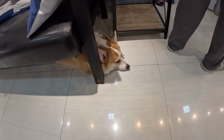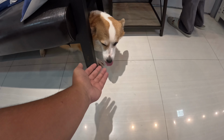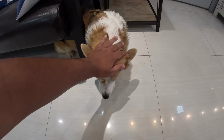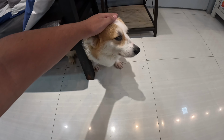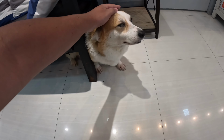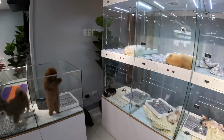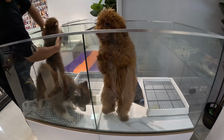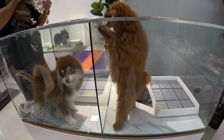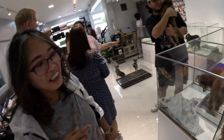Check out this big boy. What's up? This is a big corgi. I think this is Mom. Mama corgi. But yeah, guys, I'll be honest. Look at this dancing one. Oh my gosh, Jackson looks like a bear. Hey, you dancer? He's a dancing queen.